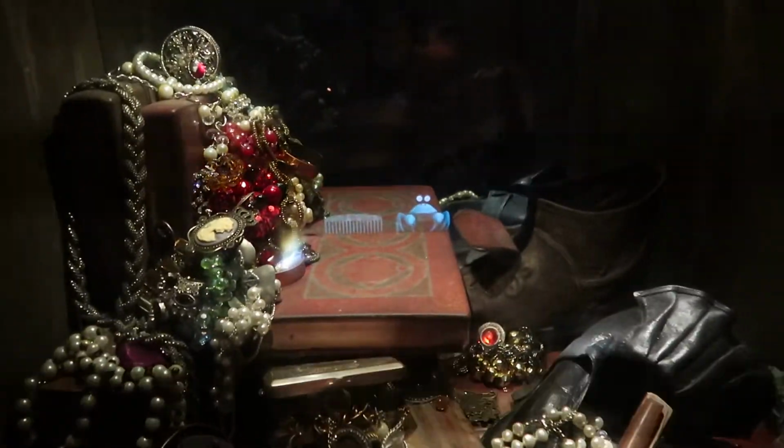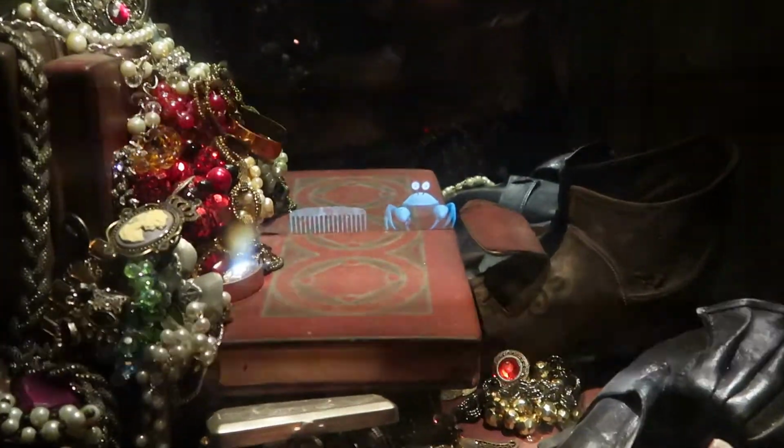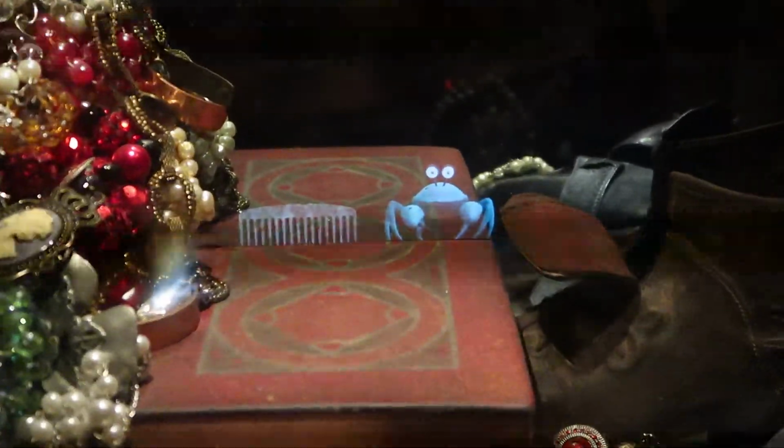Next, we're going to head over to the Little Mermaid. This little guy is kind of interesting. What I want you to pay attention to is right where he is walking, you can see the seam of the glass. Now this is the only one of all the crabs that's actually a Pepper's Ghost. And we'll talk about why in a little bit.